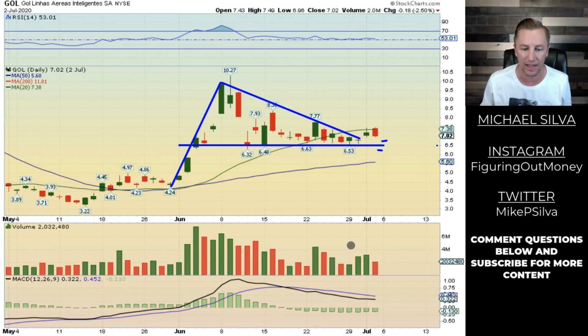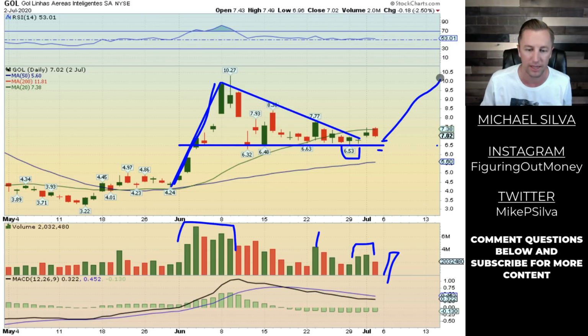It does look like the volume is picking up. Notice how on these 2 days right here, it had increasing volume, especially when this little tiny doji candle, and then you can see that it's been accumulating more volume there. And then on the breakout up in this range, then you really saw it start picking up more volume. So what I'd like to see is a big volume day to give me more confidence that this price is going to be heading higher.